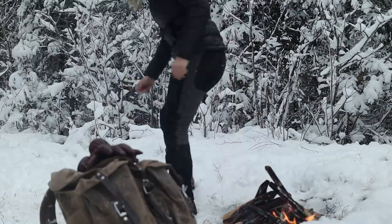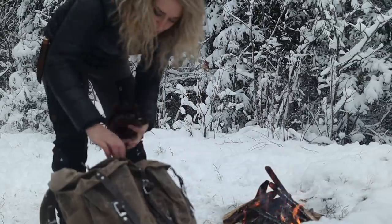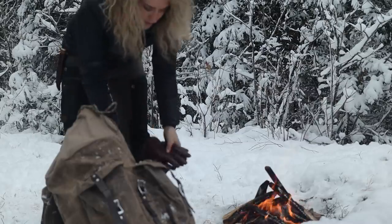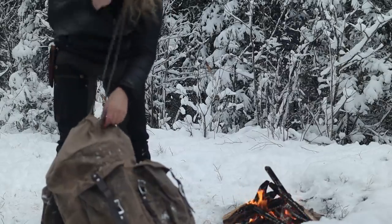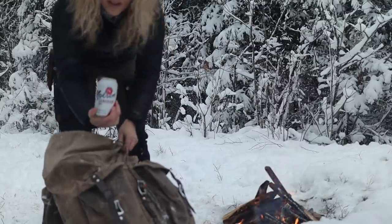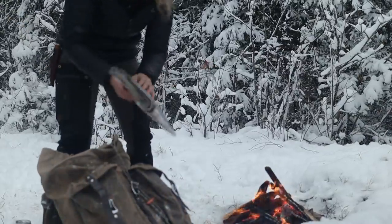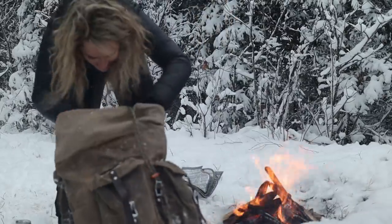Okay. Oh, my butt's cold. My butt is really, really wet. These pants need to be treated again with wax. Okay. So, let's see what we got in here. So like I said, I brought a beer. Just a Canadian, nothing fancy. That's all I need. Really, I've been using my sit pad this entire time so my butt wouldn't be so wet. Or my knees. So we'll start using that, I guess.